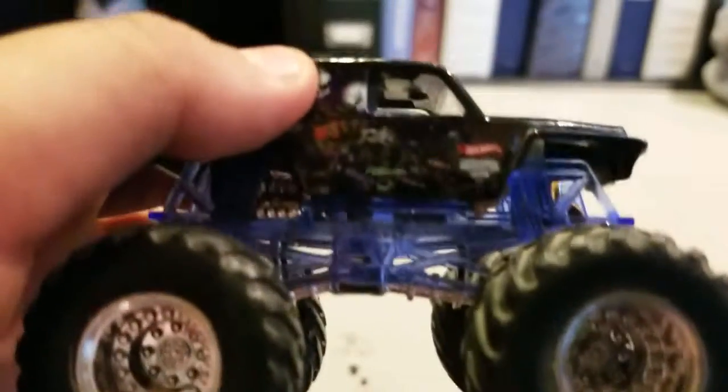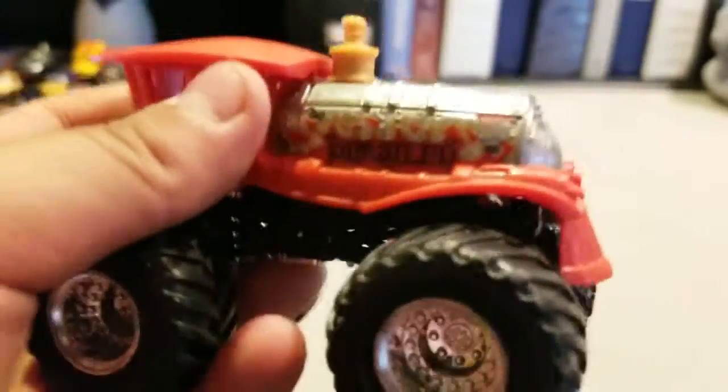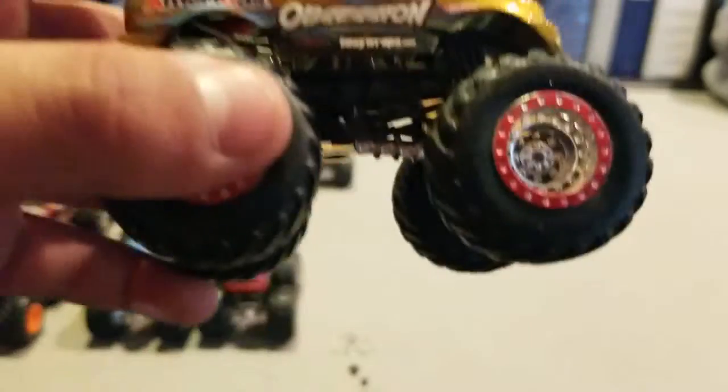Next up I have Son of a Digger. I like the Son of a Digger because of the way it looks and everything. Yeah. Next up, I have Derailed. I like Derailed by the way it's shaped and stuff. I did lose the big part. Next up, I think I have the old Backdraft. I don't know. Comment down below if it's old or the newest.